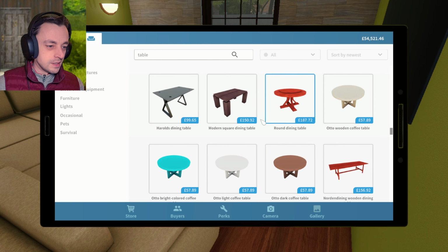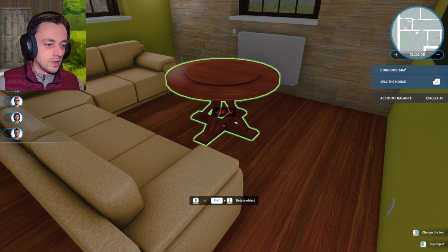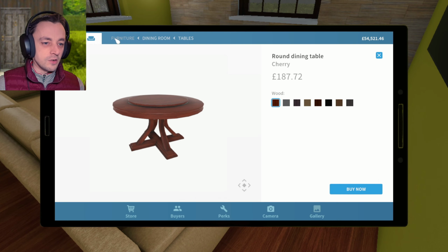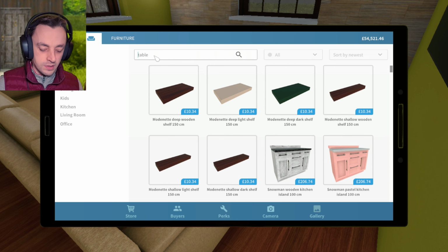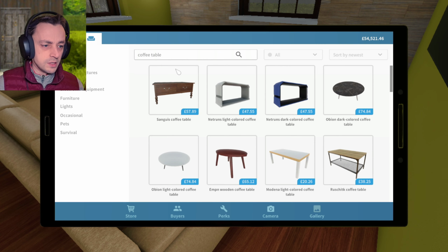Okay. Wow, that is a simple table, isn't it? That looks kind of nice. I like that one. That's nice. Ooh, is it small or big, though? Oh, it's big. That's a pity. Okay, let's try and see if we can get coffee tables. There's got to be a coffee table. Coffee table. Oh, no, it's coffee with two Fs. That's the way we go.